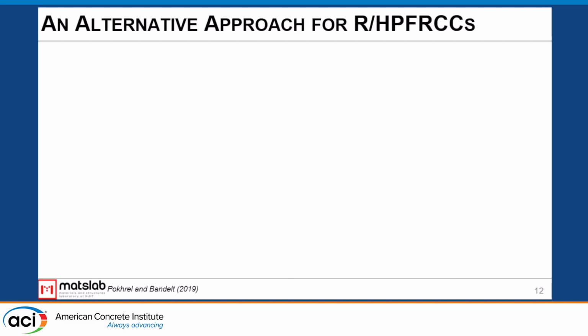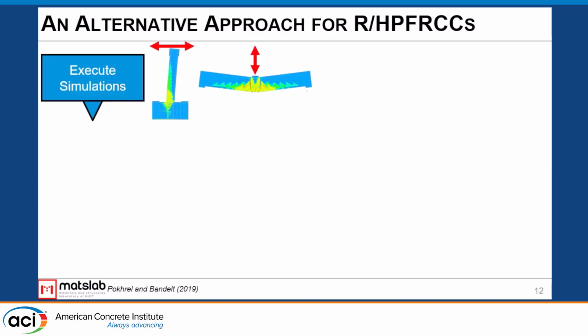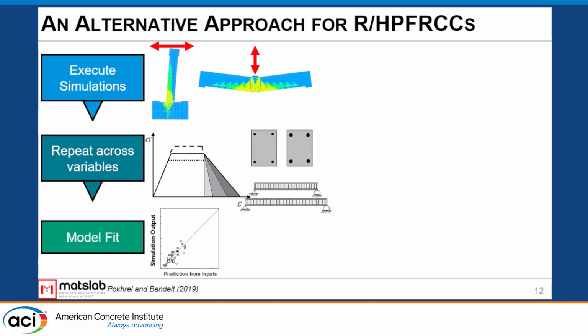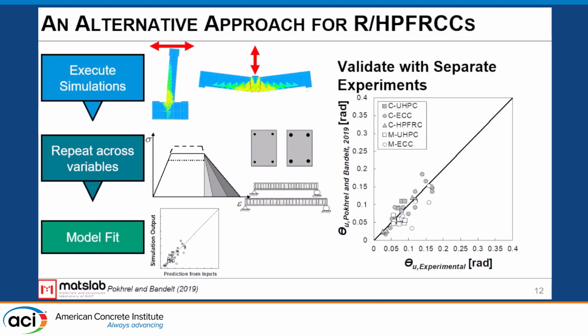So what I did with some of my prior students was we took an alternative approach. Rather than relying on physical experiments, we started by relying on numerical simulations. We used some advanced finite element models that we had previously validated on experiments. That was our starting point. Then we repeated across those same sorts of variables, and then we fit a model to it. At this point you'd say, well, you fit a model to a computational tool, so does this work well? So then we validated against a separate set of physical experiments.